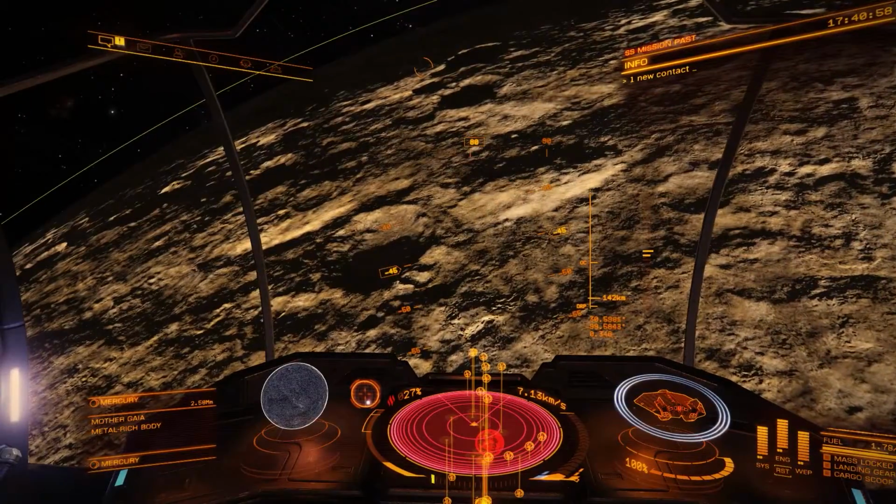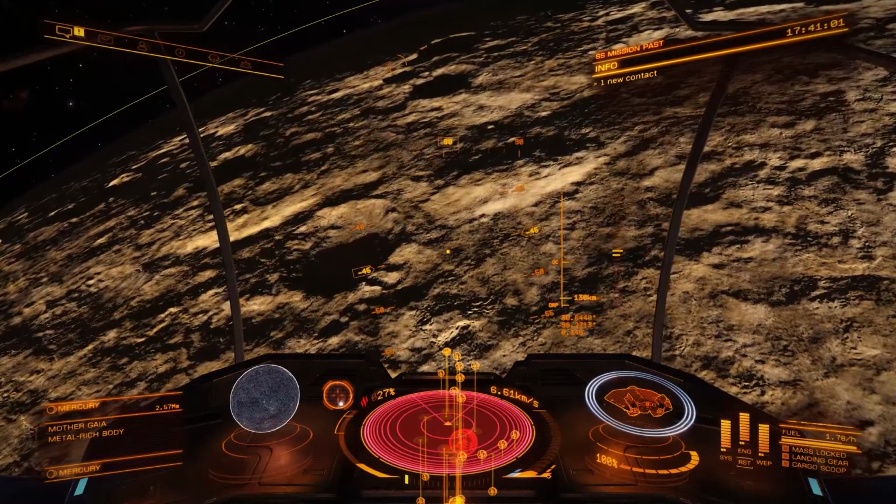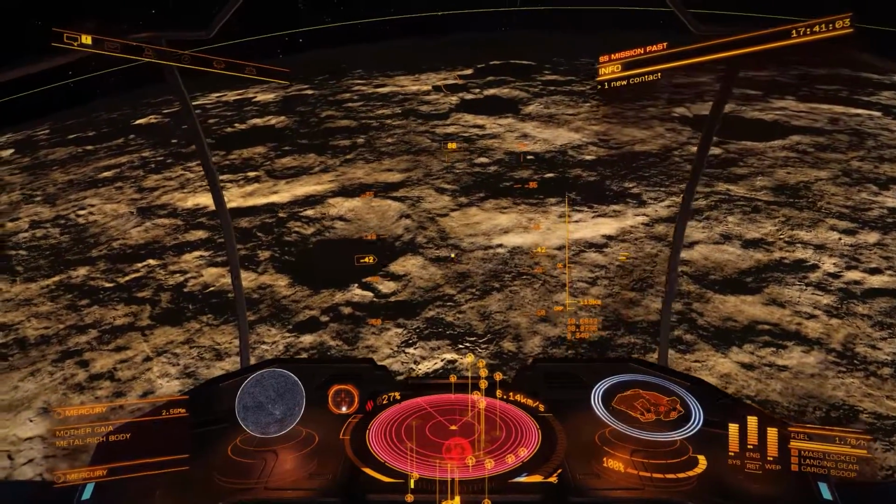Right, let's find somewhere nice to land. I think that crater there on the left looks pretty good. See if I can land just over in the shadow.